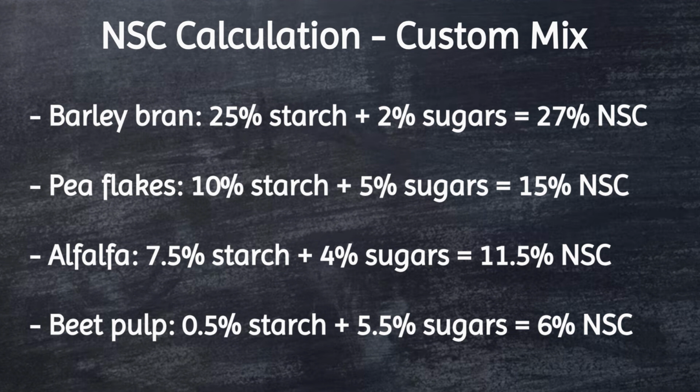Some beet pulp products may contain higher levels of added molasses, which significantly increases their sugar content. Always check the sugar percentage on the packaging, as this can drastically influence the overall NSC of your mix.